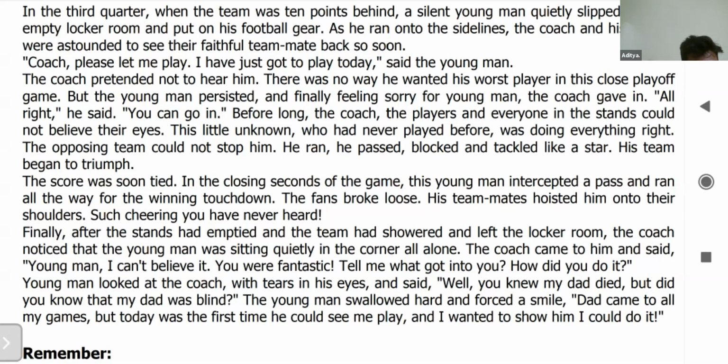He ran. He passed, blocked, and tackled like a star. His team began to triumph.